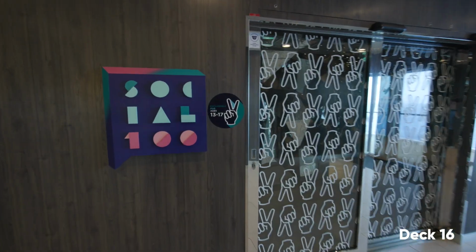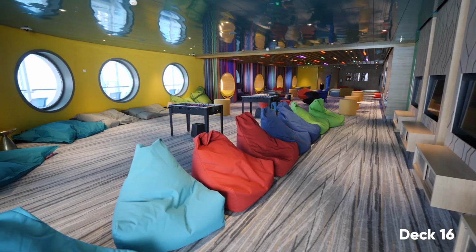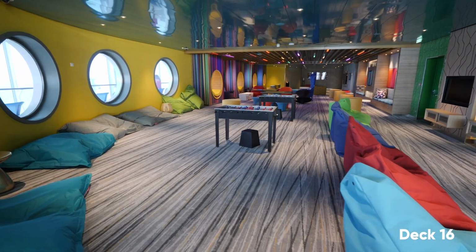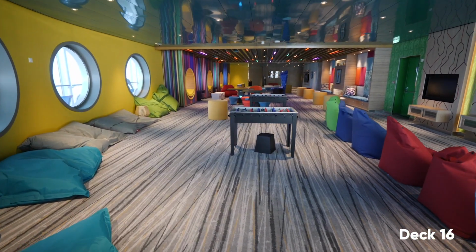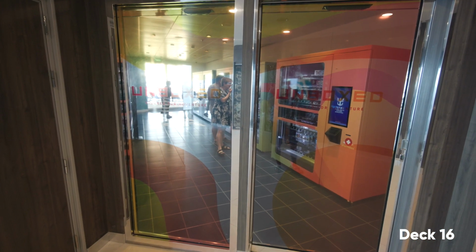Towards the port side, we have this Social 100. This is a hangout for 13 to 17-year-olds. I didn't go in there, but if you're 13 to 17, I'm sure it's fun. This is unique too. I haven't seen this on other ships, but we have this Unboxed area up here.